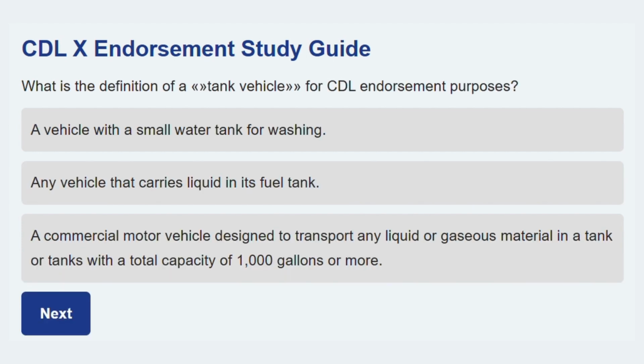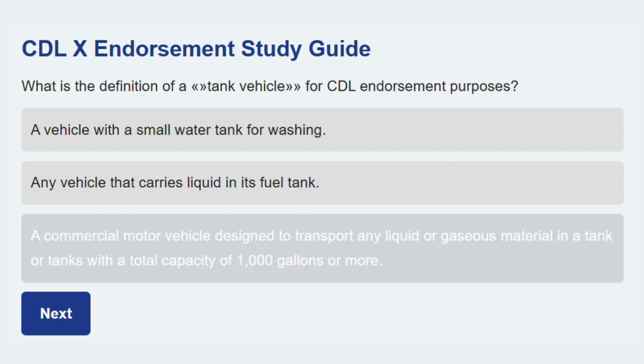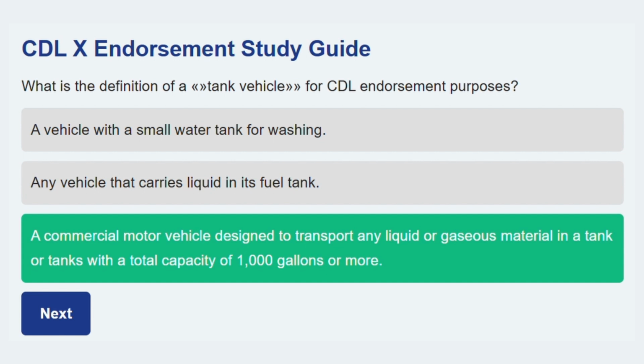So, what's next? What is the definition of a tank vehicle for CDL endorsement purposes? A commercial motor vehicle designed to transport any liquid or gaseous material in a tank or tanks with a total capacity of 1,000 gallons or more. This specific capacity defines whether you need the tanker endorsement.